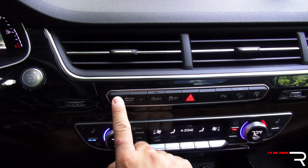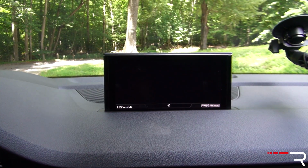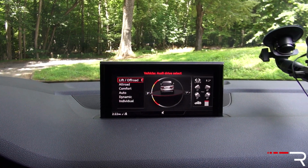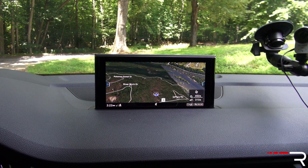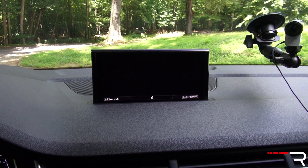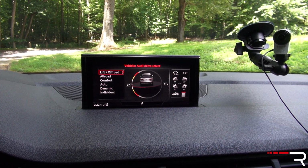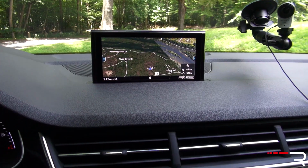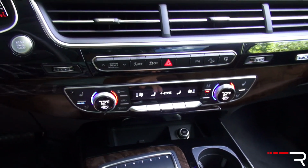Again, very nice. This controls your Audi drive mode selector. It cycles between several different modes. There's actually a lift off-road mode, which shuts off at higher speeds, like around 20 miles an hour. Again, it rises up the suspension and gives you pretty amazing ground clearance for a vehicle like this. Or you can also go to all-road, comfort, auto, dynamic, individual. That's where you can set everything. I personally will have it in probably dynamic most of the time. It's a really nice, cool system here to show a representation of that.